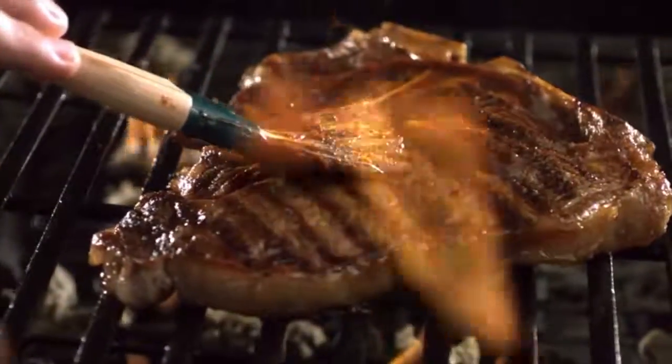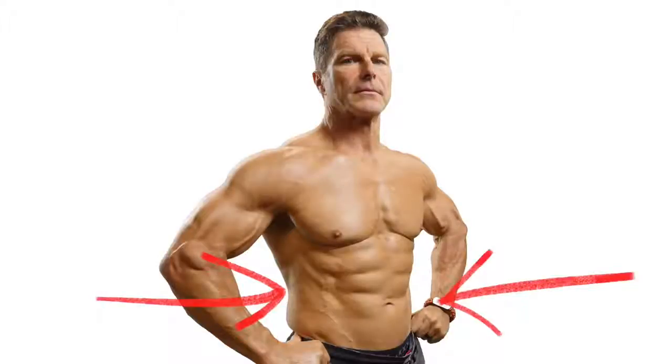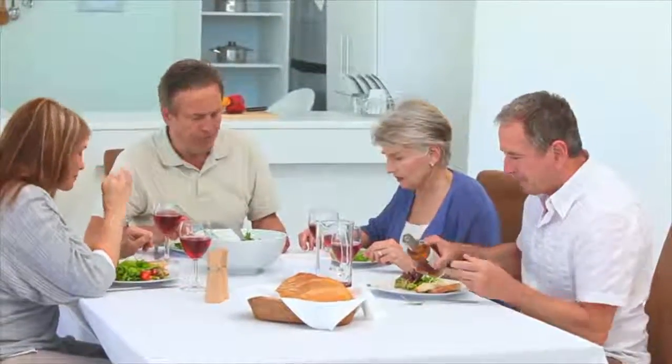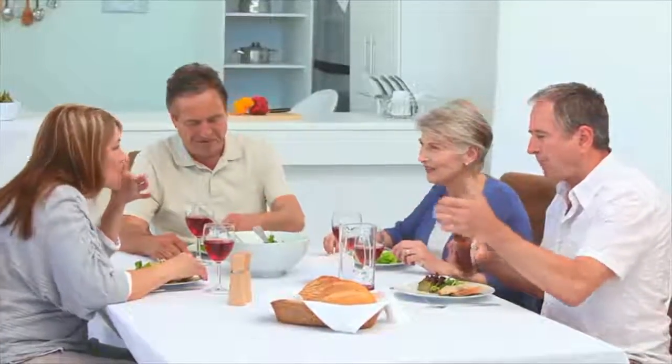How in the world can a man 64 years old eat food such as this and look like this? And how about this 53-year-old man who eats a ton of this and still has abs? What are they on? Are they cheating? Now, like most older men who are struggling with belly fat, you may believe that these men were just simply born with perfect genetics. The kind of genetics that pretty much allow you to eat the foods that you love, and you never have to worry about strict dieting or doing long, tedious workouts. The truth is, I used to believe that too.